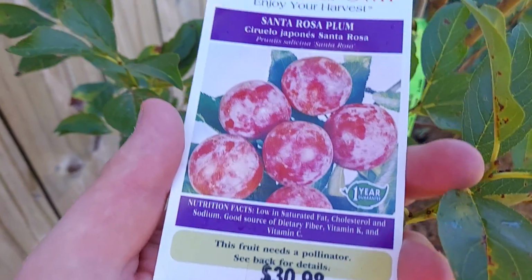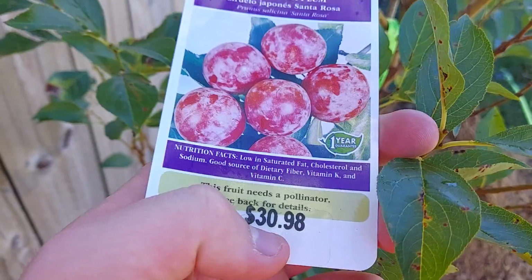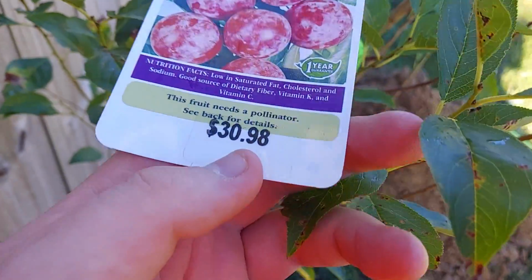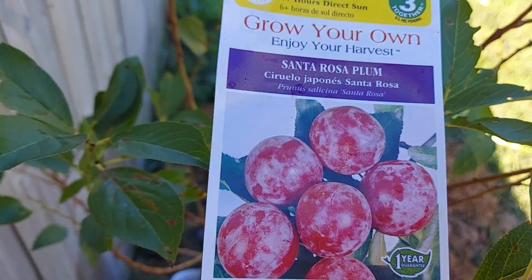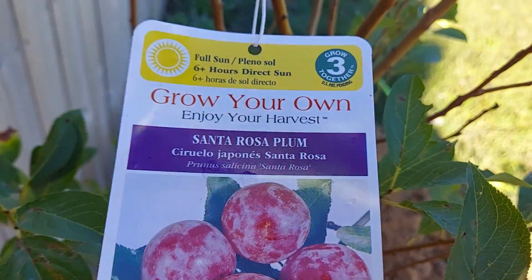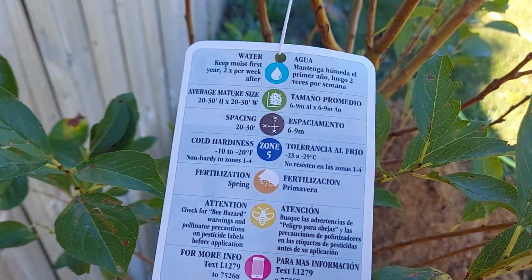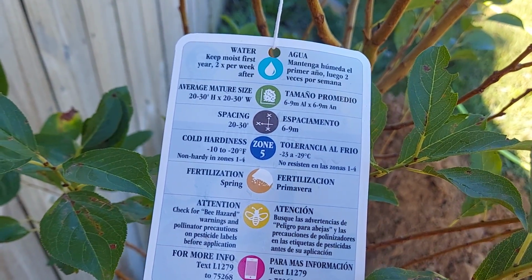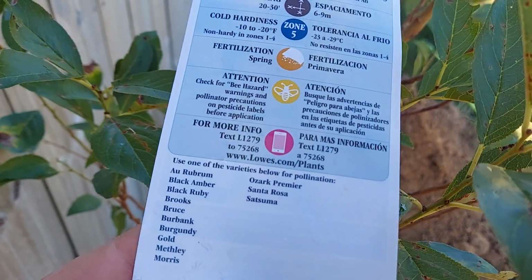But Santa Rosa, let me turn it around and I will show you guys the picture on it. These have gone up, not significantly, probably $4 or $5, but that's still a lot to be paying. We actually had two, the other one died, but we're all good. We got this one. 6+ hours of direct sunlight, and I'll actually show you guys why I chose this area in just a second. I have 5 minutes. Water, keep moist. Again, I follow this.